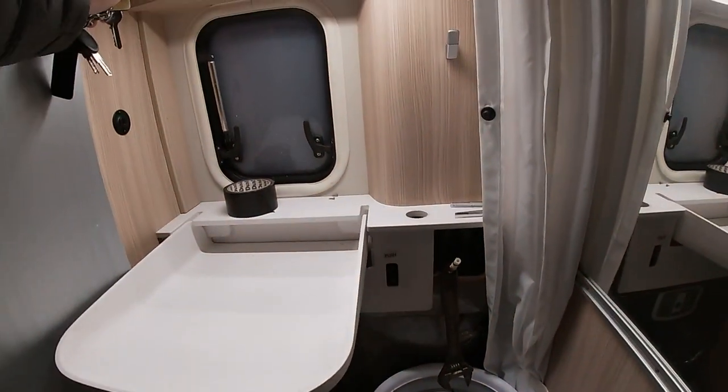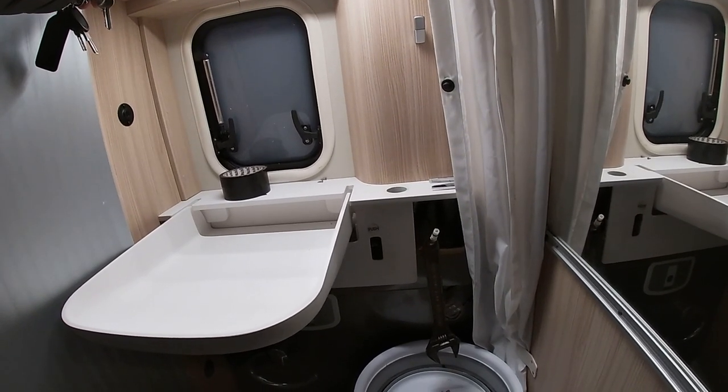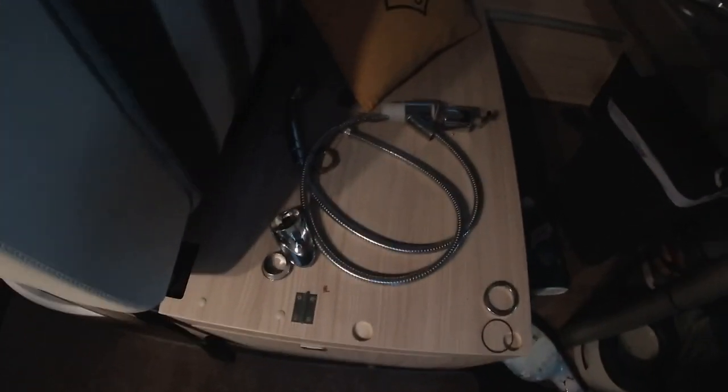Good morning. It's 7 a.m. on day one of the trip. Unfortunately, we're in a position where we've got to fix these pipes. I'm off to see if I can find one of those.